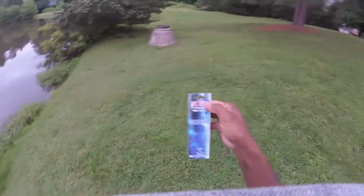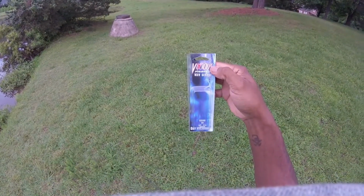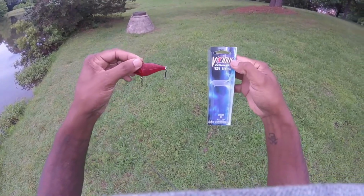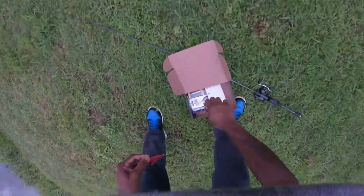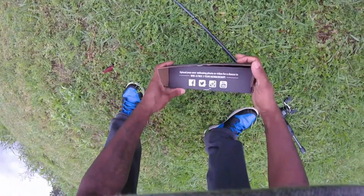Alright guys, one bait down. I'm gonna go with the Vicious Fishing VXV series here, the sinking lipless rattle trap. Go ahead and get that back in the box there. Let's see what else we can get.